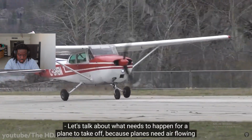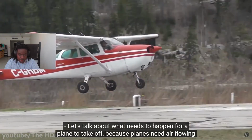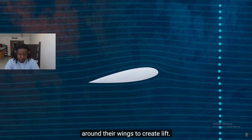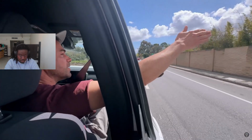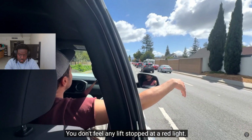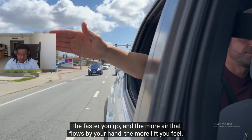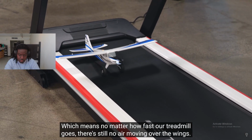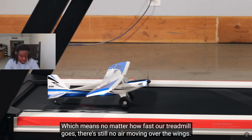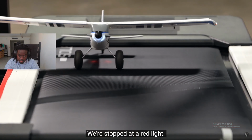Well, let's talk about what needs to happen for a plane to take off. Planes need air flowing around their wings to create lift. Once again, it's sort of like sticking your hand out the car window. You don't feel any lift stopped at a red light, but the faster you go and the more air that flows by your hand, the more lift you feel. Which means no matter how fast our treadmill goes, there's still no air moving over the wings. We're stopped at a red light.